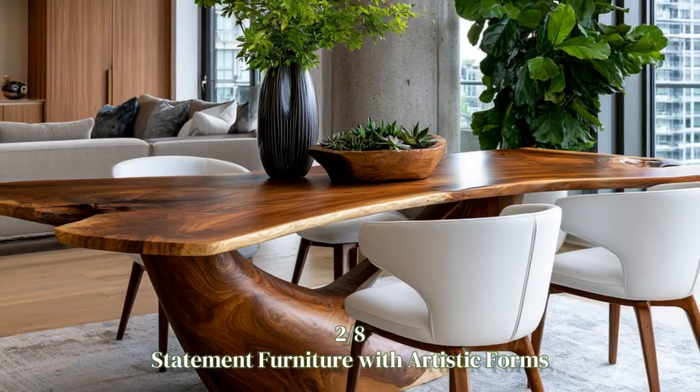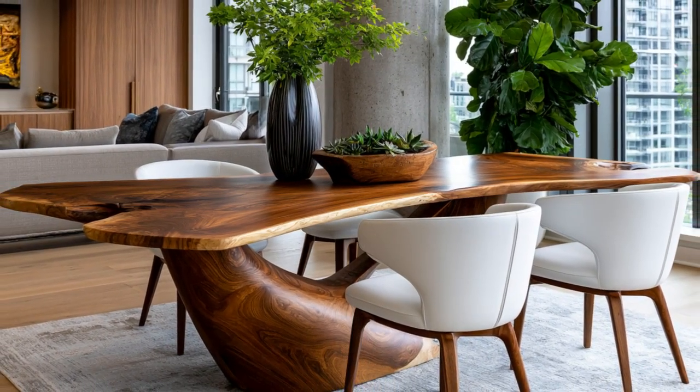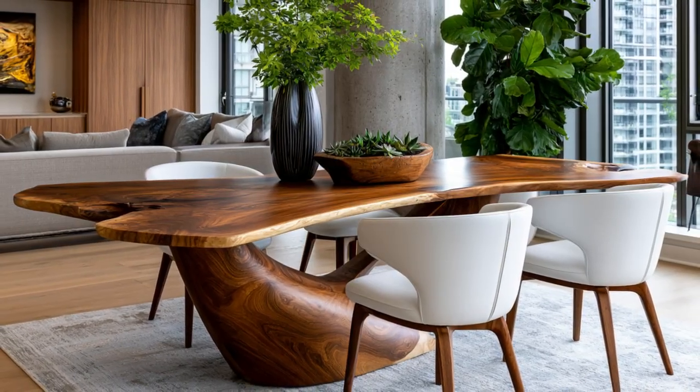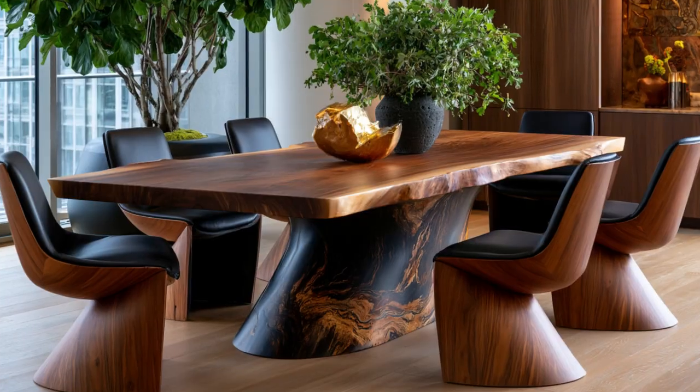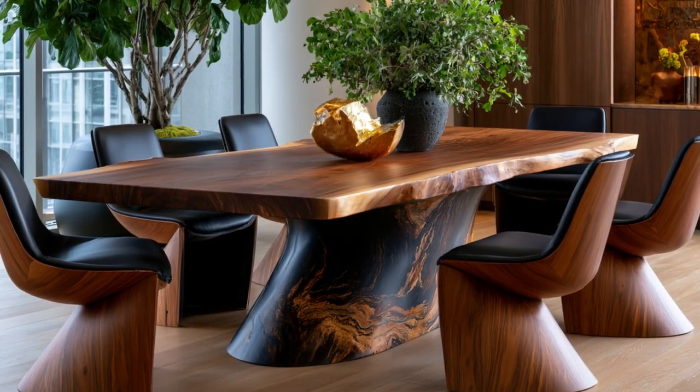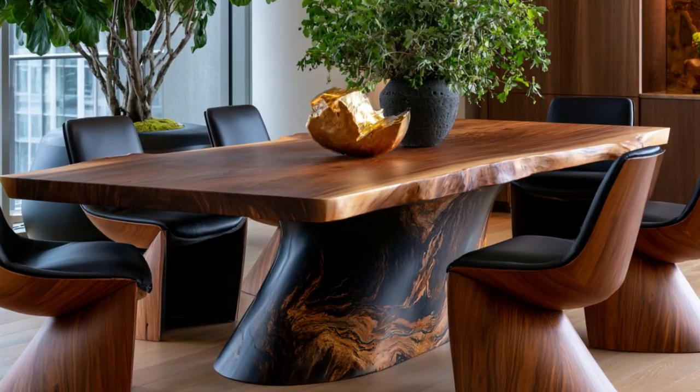Furniture can become artwork when its silhouette is carefully selected. Look for pieces with rounded edges, asymmetrical profiles, sculpted bases, and unexpected proportions. A dining table with a dramatic pedestal base or a console with fluid curves can immediately give a condo a more architectural and sophisticated character.